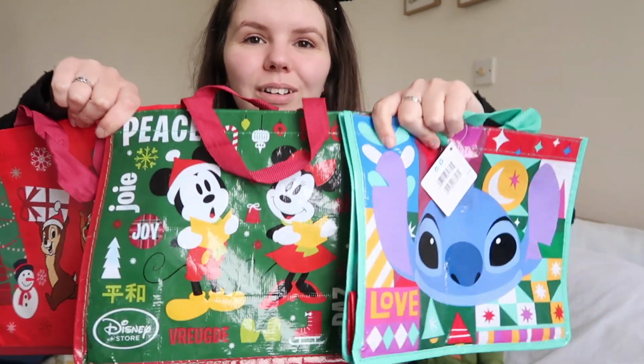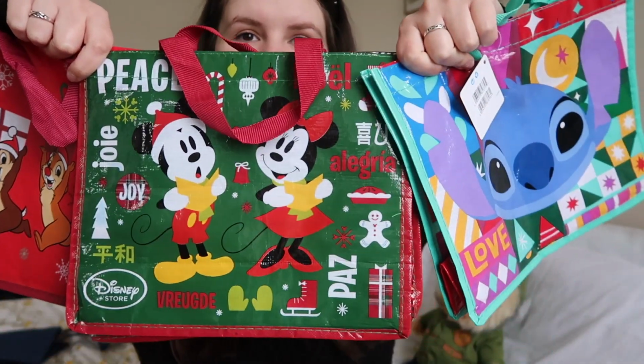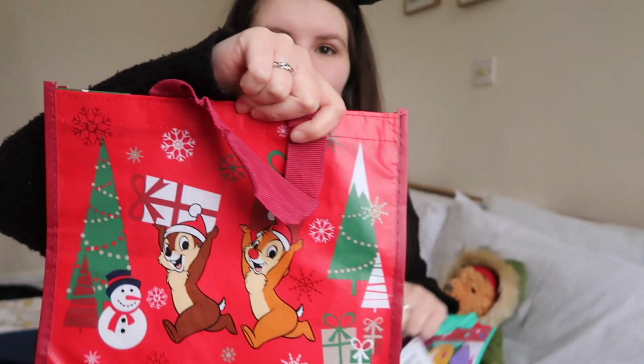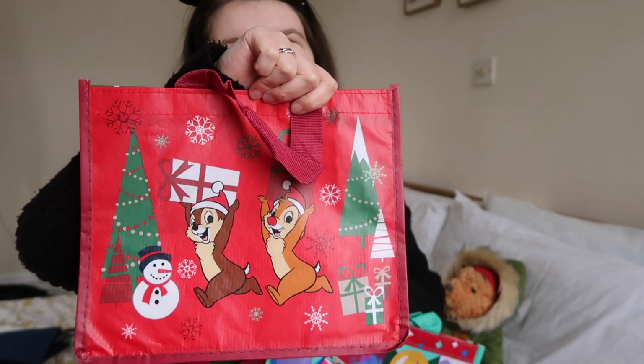And then we've got this one, which is like carol singers. It's so unique and I love it, and it's got lots of different Christmas phrases around it. And then this one I bought this year, just gone, and it's got Chip and Dale delivering a bunch of presents on it, and it's just really nice.